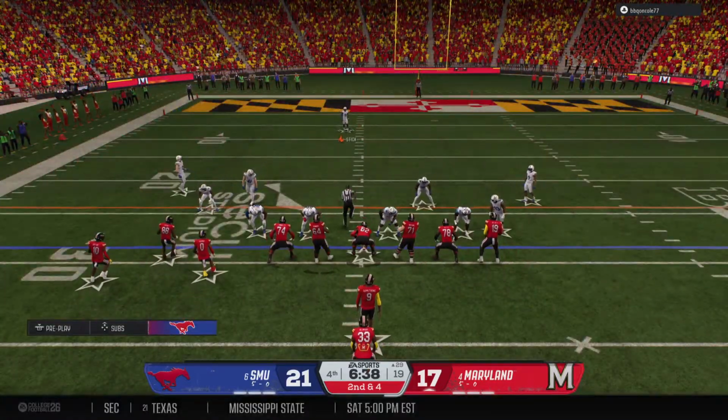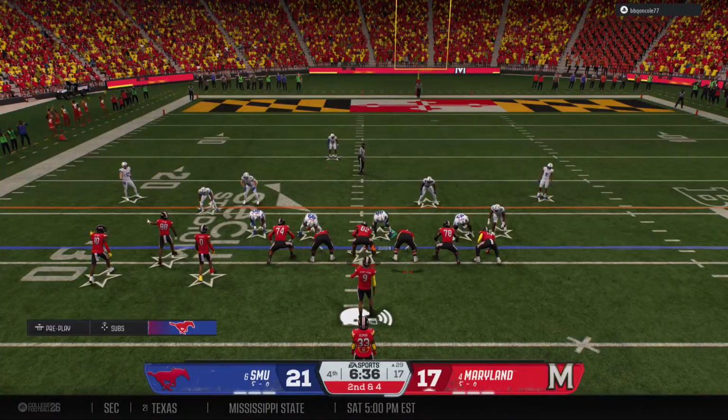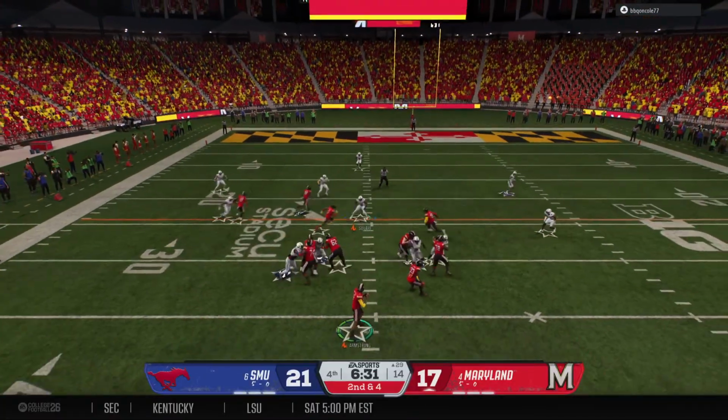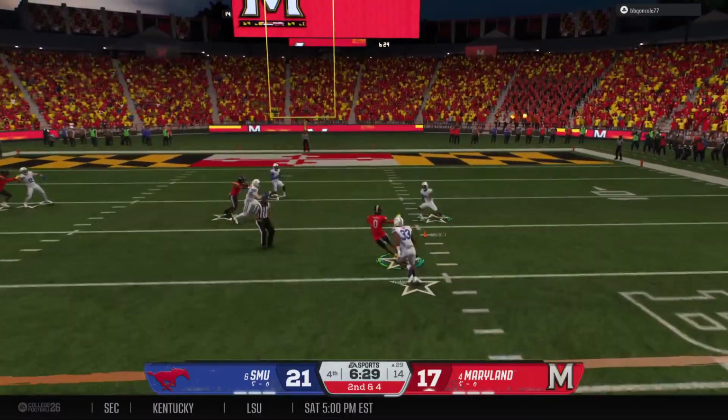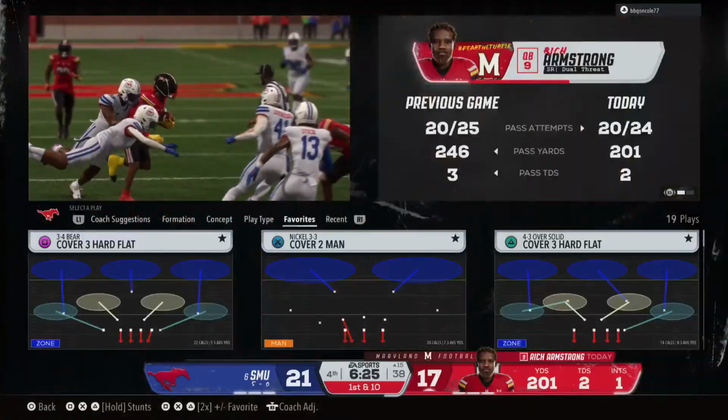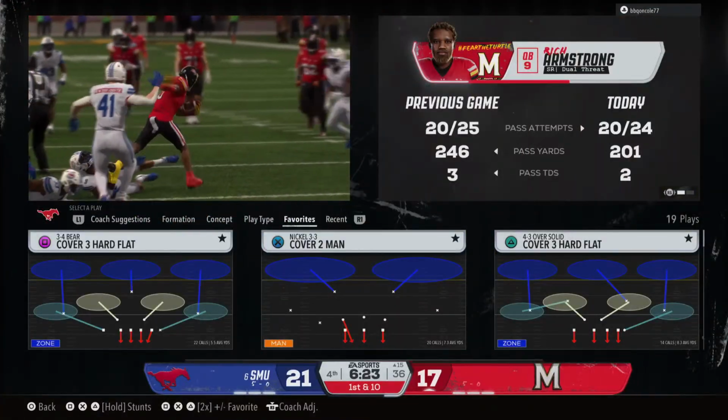Gain makes it second and medium. Quarterback pre-snap adjustments now for this defense. Second down, we're going to throw it. And the quarterback finds an open target on the crossing route. They finally bring him down, but the offense is set up now. First down from the 15.